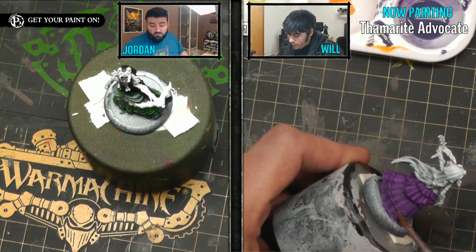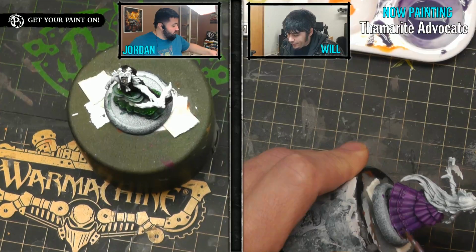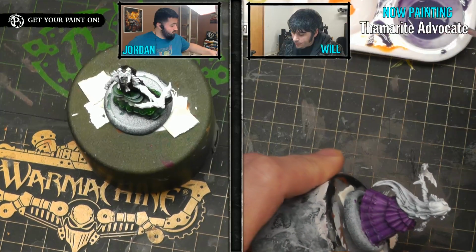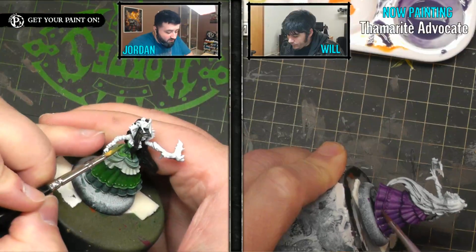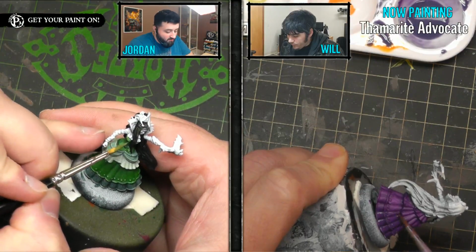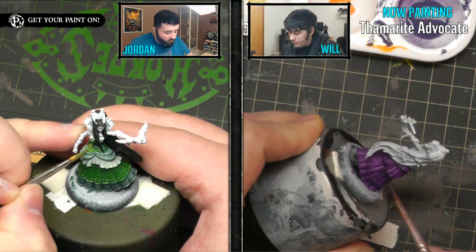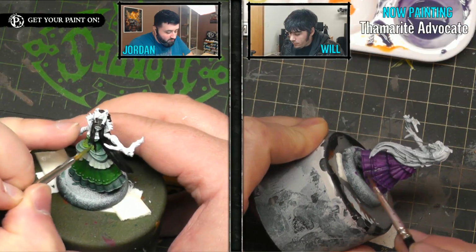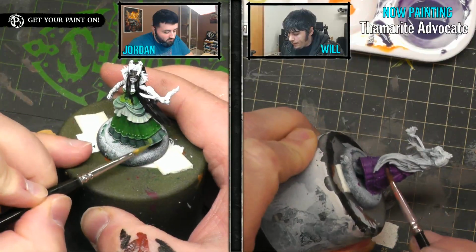All right, let's do some fun stuff. Oh yeah, this is gonna turn out great once this dries. It's gonna get in all those little recesses. All right, I'm just gonna put some colors on here, and we're gonna go. It's still gonna be green, but I'm just gonna go places with this and see where it's gonna take me.